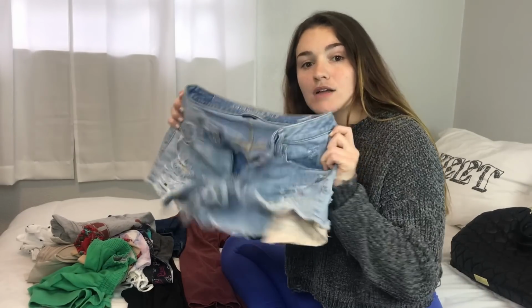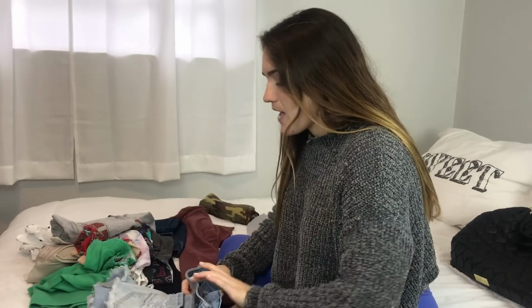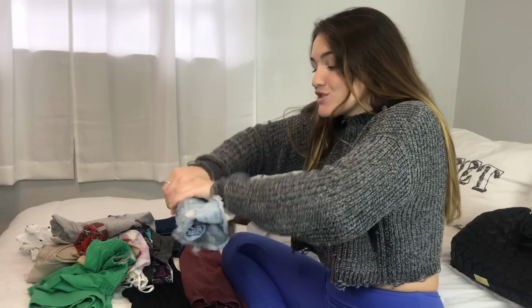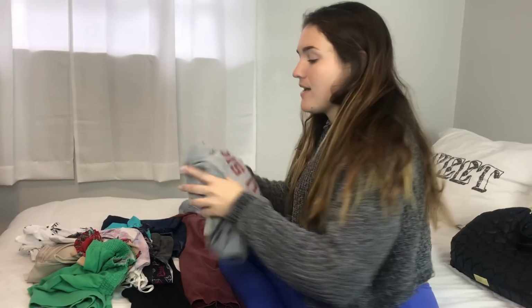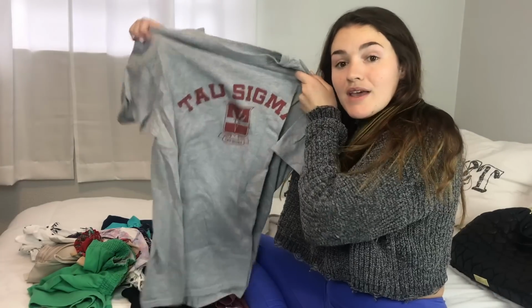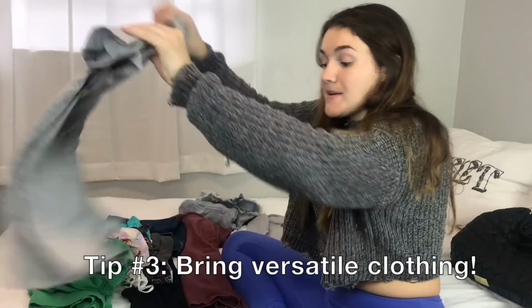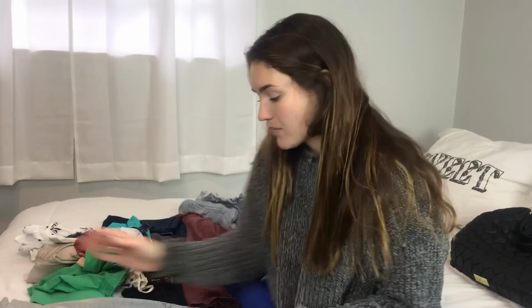So we're going to take a pair of jean shorts and fold them in half, and then we're going to roll them as tight as possible, applying as much pressure as you can while you're rolling it up. Okay, so now we're going to do some shirts. So I have a t-shirt right here. I can either wear it out or I can wear it to bed, which is usually what I do.